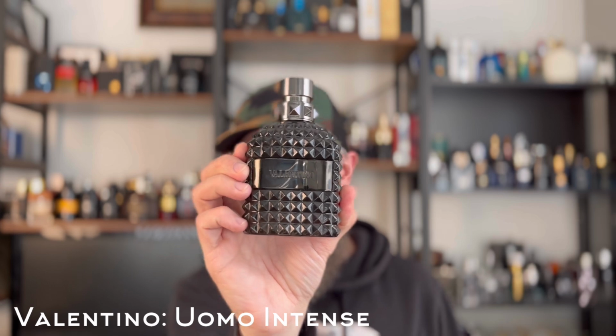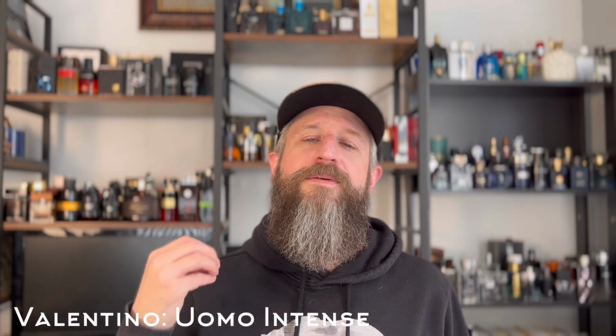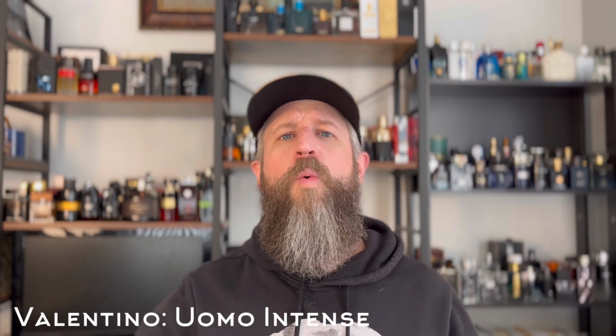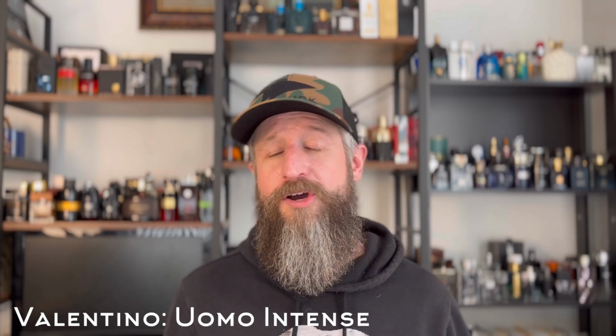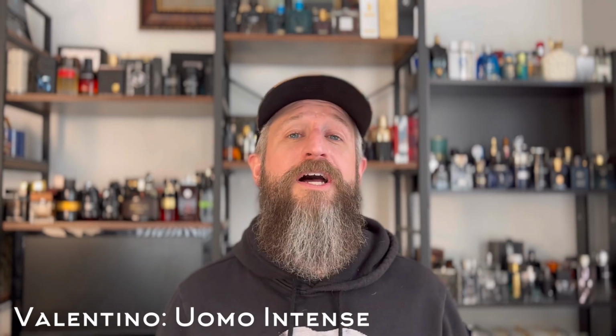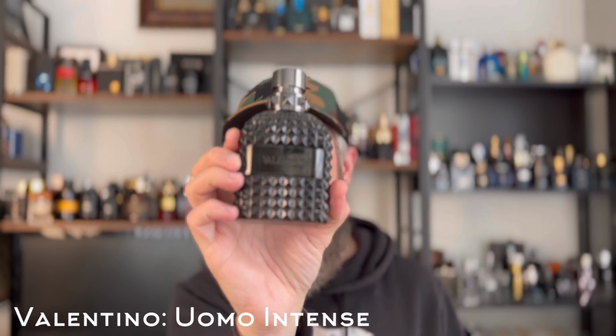It is gorgeous. One of my favorite iris fragrances of all time. I'm talking about Valentino Uomo Intense. This is lipsticky iris with some chocolate and some leather and some vanilla. It's this wonderful, warm fragrance with this very distinct, clear iris note and that chocolatey leather. It just engulfs you in this cloud of rich, unique fragrance. It's a masculine fragrance. It's floral, but you would never, at least I would never, spray this on and think that this smells like a woman.